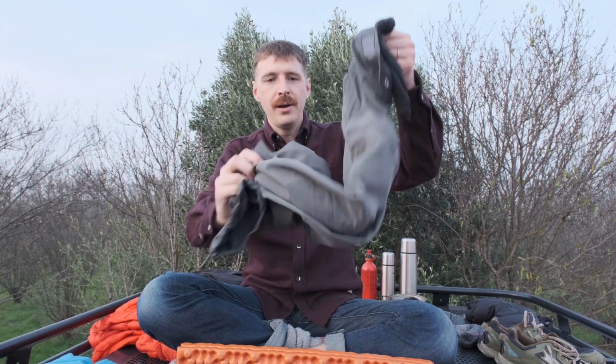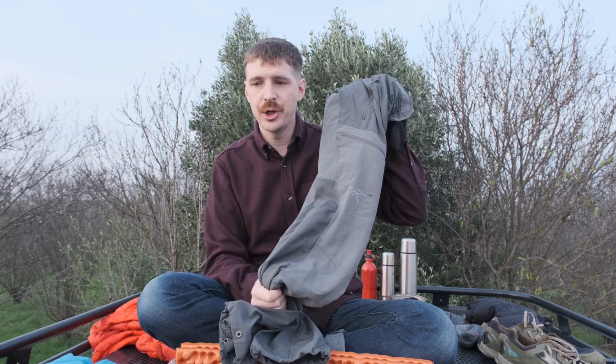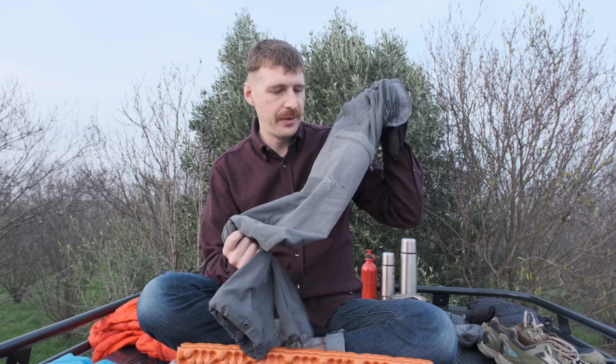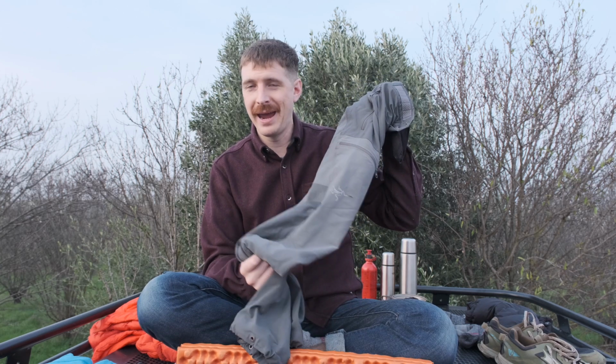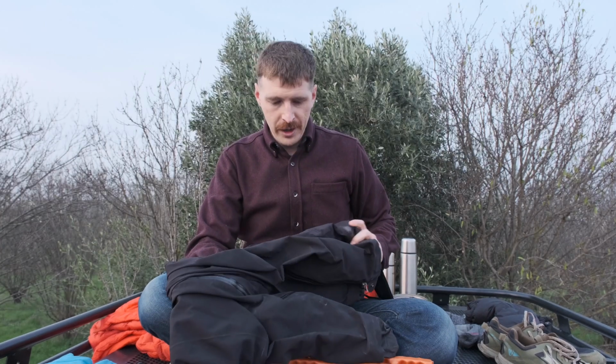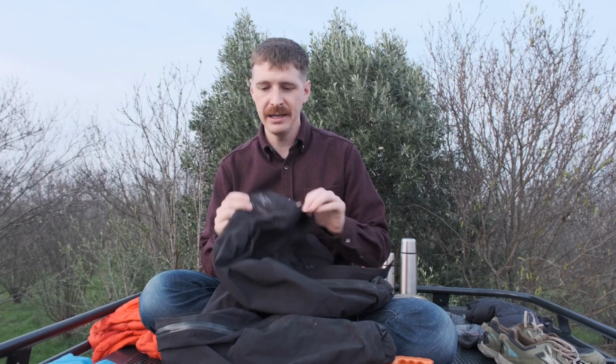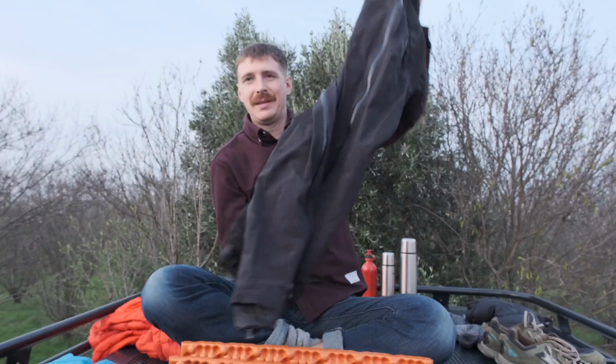For outerwear, I have these Arc'teryx pants. These will be used if it's sunny conditions and not too much snow, and I'm going to be doing high energy output. They're light, they're quick drying, and they've got some good pockets, and they're really comfortable. When the weather turns poor, I have my Arc'teryx Gore-Tex Pro bib pants. I've got my Alpha SV Gore-Tex Pro jacket from Arc'teryx.